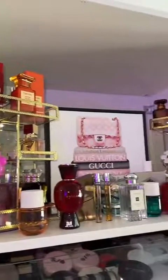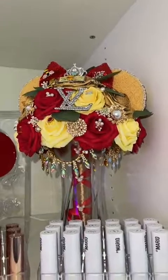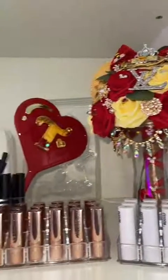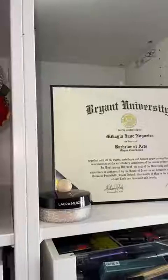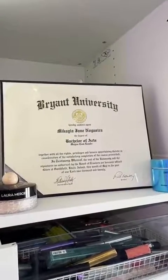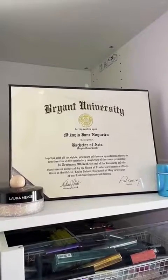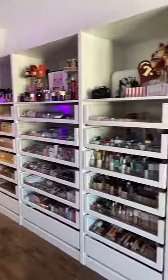This is all of my fragrances. This is a beautiful bouquet that was made for me. Here are some lipsticks that I love, some lip liners I love, and I keep my camera here. And I do keep my university degree on display because I absolutely loved college. I'd go back in a heartbeat, and I am proud of my degree. This is definitely a pride and joy.